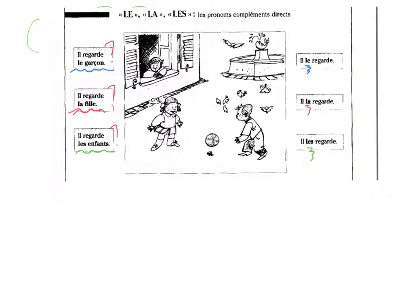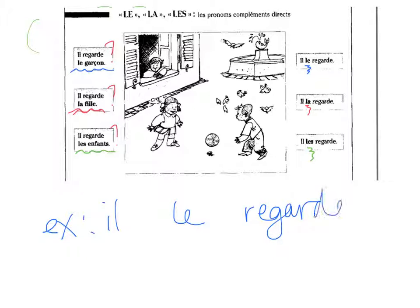What happens if my sentence is in the negative? Il le regarde. Where should ne pas go? Well, ne pas is, as we have learned, after the verb and before the verb. Here, il ne le regarde pas. He doesn't watch him. Okay, il ne le regarde pas.